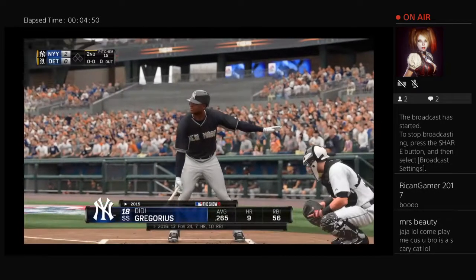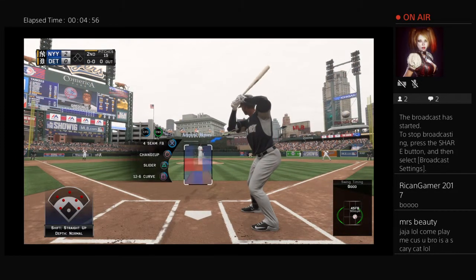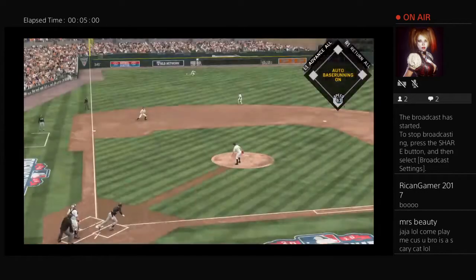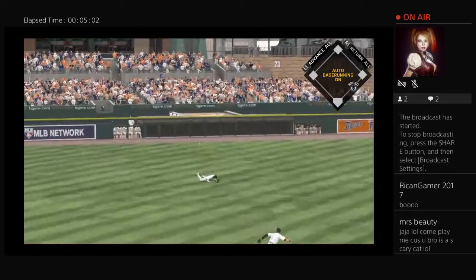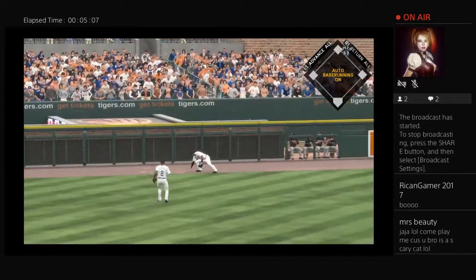Didi Gregorius will stride in, hoping to stay hot as he came through with a 4-hit contest yesterday afternoon. Into the windup and the pitch. Slapped hard the opposite way. And a dive in left, but he can't get it. It'll get by him toward the wall.